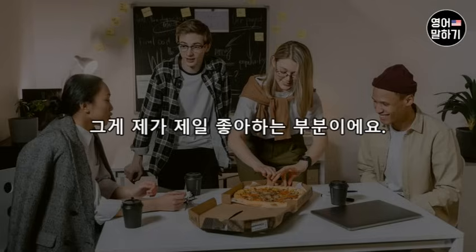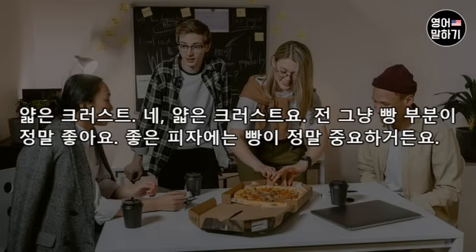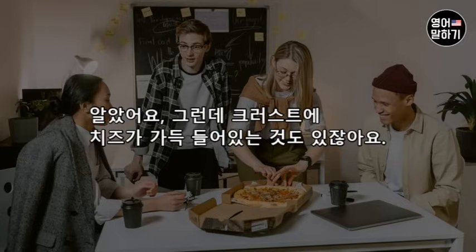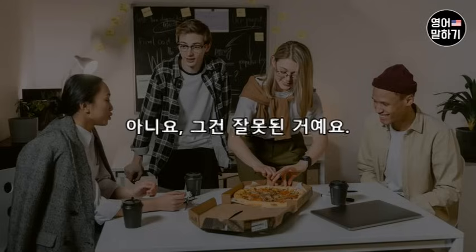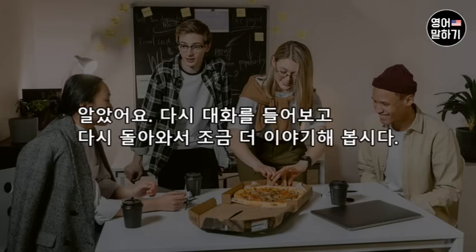That's my favorite part of the pizza. Really? Yeah. Thin crust or thick crust? Thin crust. Yeah. Thin crust, and I really love that bread part. It's so important to a good pizza. Okay. Well, you know, they also have the crust filled with cheese. No, it's so wrong. That's good, too. No. All right, let's listen to our dialogue again, and then we'll come back and talk a little bit more.